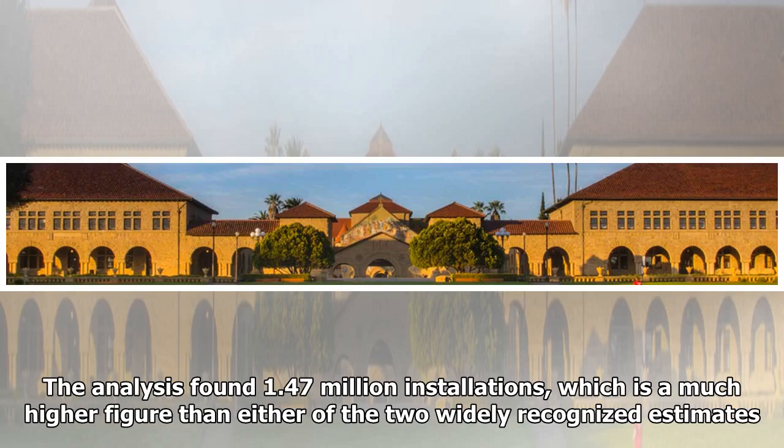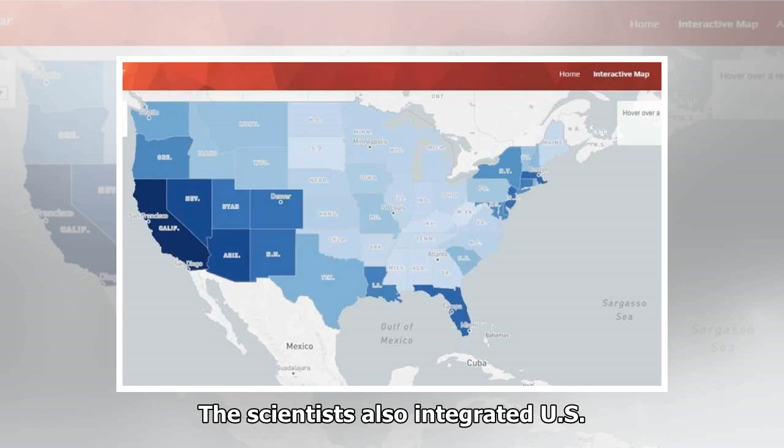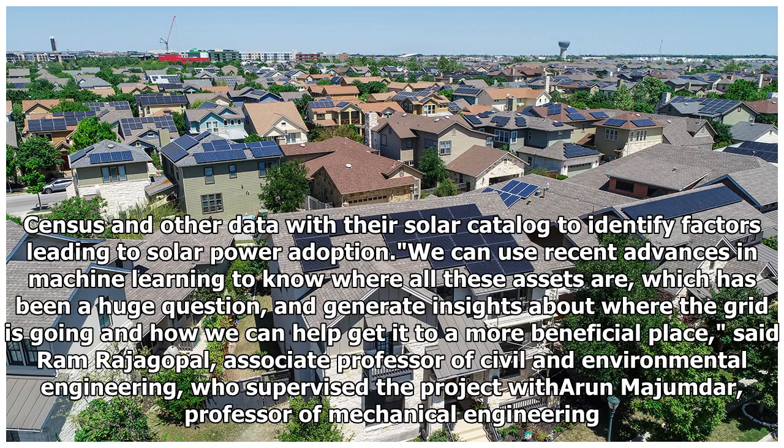The analysis found 1.47 million installations, which is a much higher figure than either of the two widely recognized estimates. The scientists also integrated U.S. Census and other data with their solar catalog to identify factors leading to solar power adoption.